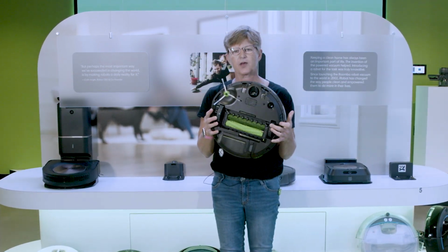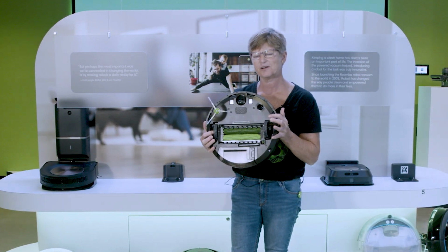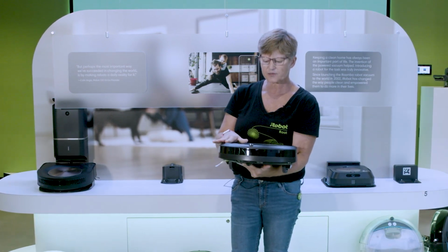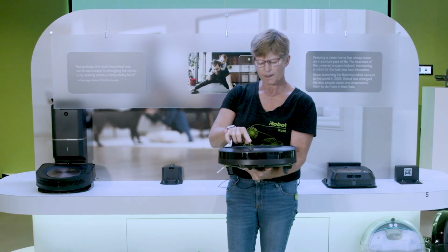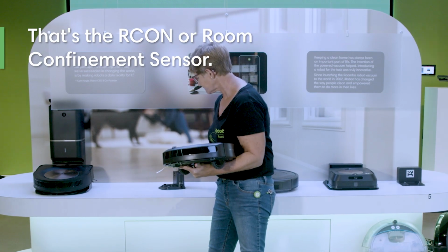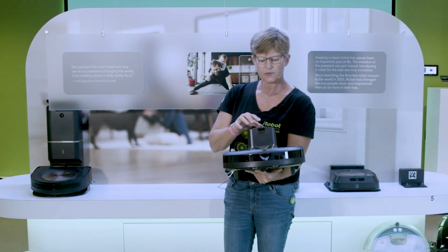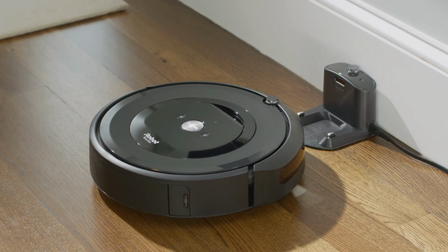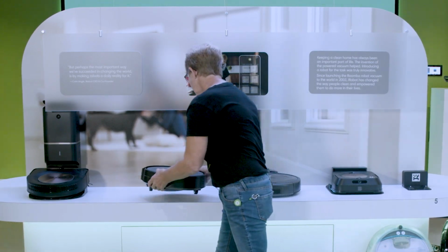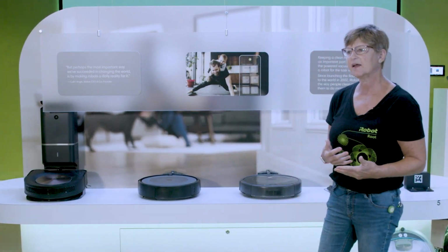The wheels themselves have sensors. Again, you'd never drive your car with one wheel in and one wheel out, and so that allows the robot to know that it's on a flat surface. And lastly, one of the sensors we can talk about is this little guy. It's sending out an infrared signal. The dock itself also has infrared, and so the two pair up and the robot is able to find its way back home.